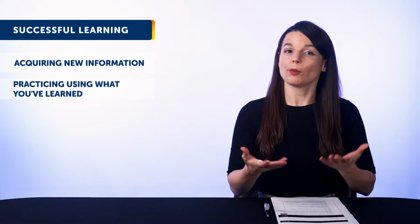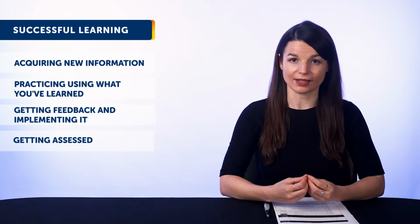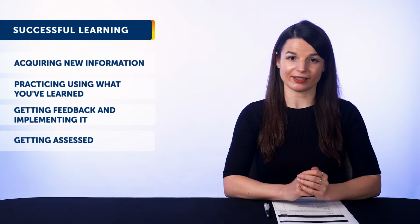How exactly? There's a simple formula to learning successfully. Successful learning requires 1. Acquiring new information, 2. Practicing using what you've learned, 3. Getting feedback and implementing it, and then 4. Getting assessed, someone telling you if you're on the right track or not. So if you want to learn fast, you'll want to do all of these things. Now, if you're learning alone, then you're mostly just acquiring new information. New words from this app, unrelated phrases from that app, and so on.